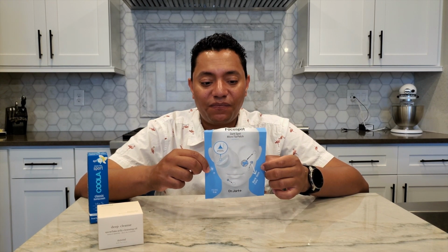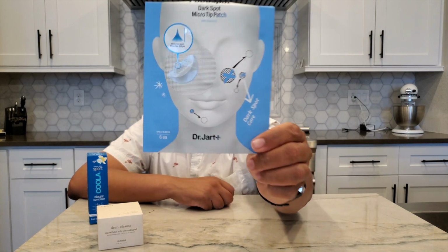And I think these were like 20. Oh, I don't want to say 20. I think they were $18 for 6, or $16 for 6, maybe even more. I picked them up at Sephora, but they were very pricey for what they did, which wasn't anything.